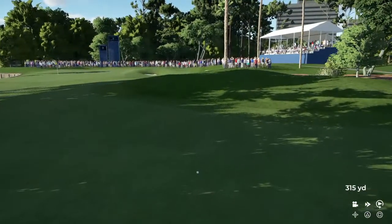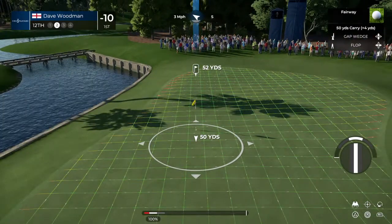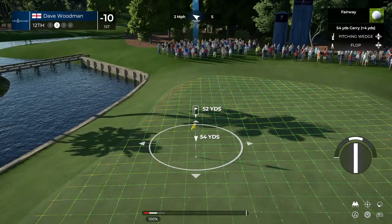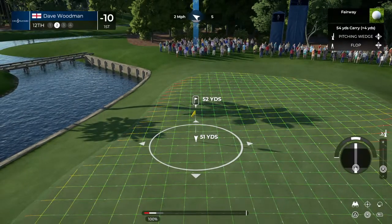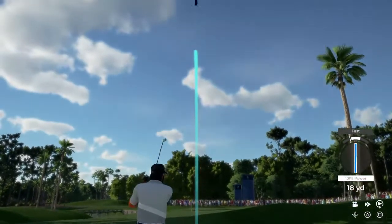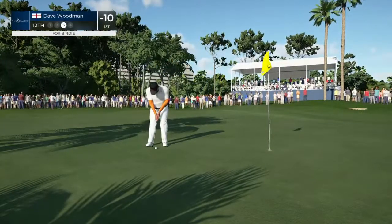If I'd have been able to get over the bunker, I'd have gone that way, but the second shot at the top wasn't happening. Oh. I've hit it left. Oh, that'll do. Oh, you son of a... Oh, well done. Putting for birdie.